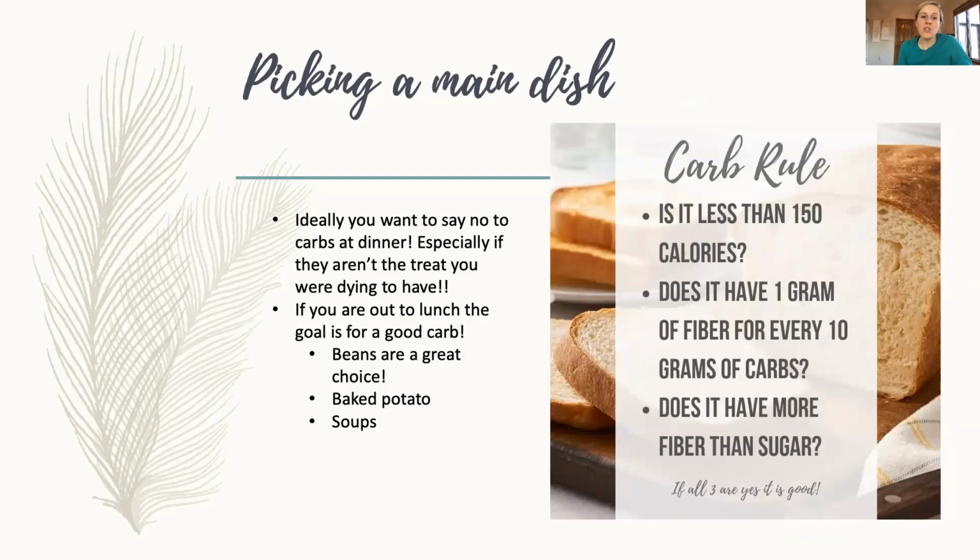But if you're going to go out for lunch, this is a general carb rule that I follow. Is it less than 150 calories? Does it have 1 gram of fiber for every 10 grams of carbs, and is there more fiber than sugar? And some options that you wouldn't need to remember this for, any kind of beans are normally okay. Baked potato, maybe a thing of chili is a good option to have. So those are some good ways that you can get a healthy carbohydrate.